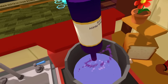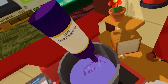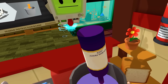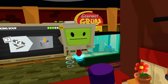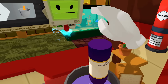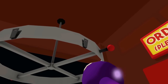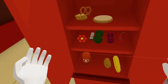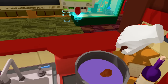So I like to do the tornado technique. That gets it really in there. It's a big bottle. Alright, almost there. It comes with taps on the bottom. Okay. And thumb for me. Oh, that's good. That's good too. Alright. So what else goes in the nice delicious soup? Probably a chicken neck. That goes in soup, right?